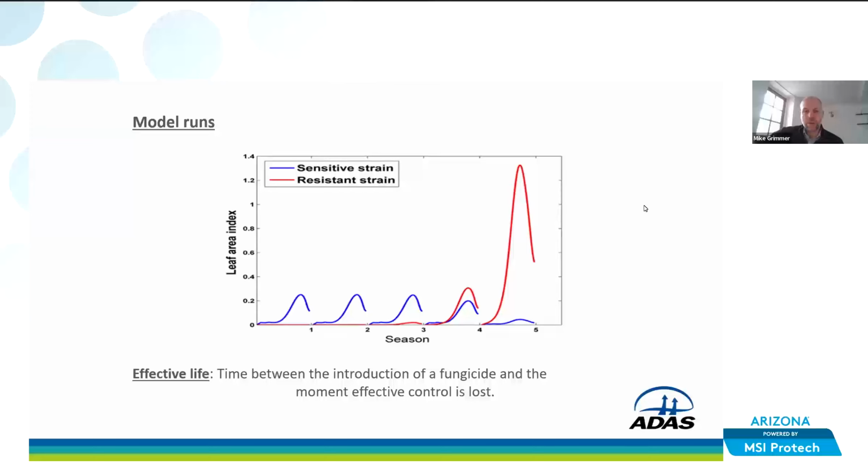And then over time, over seasons, we start to see the emergence of a resistant strain. And with fungicide use, this builds and builds, so that by season 5 here, what you can see is that the resistant strain has essentially taken over the pathogen population. And because it's resistant, the fungicide sprays are no longer having effective disease control. So the amount of leaf area that's taken up by disease has increased. So we've lost effective control.